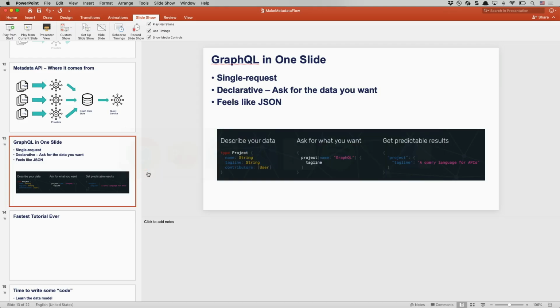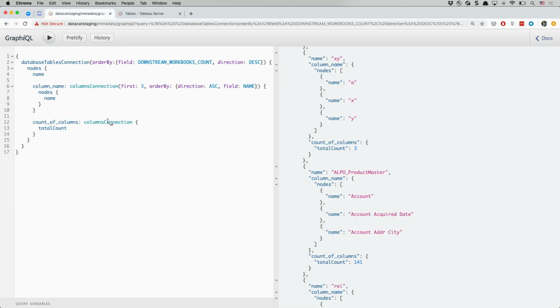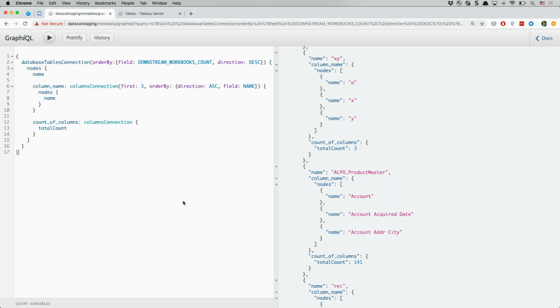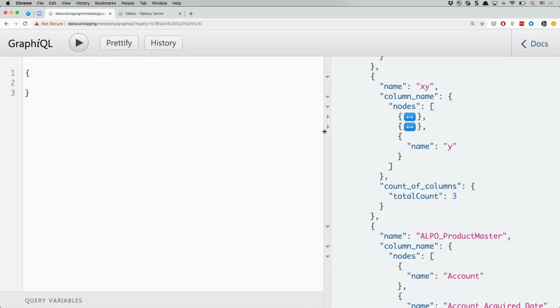Let's jump back to the PowerPoint really quickly because I want to make sure I cover all of the fun stuff I was going to. So we've done fields and columns, we've talked a little bit about the data model, we've talked about connections. Let's talk a little bit more about filters. So, in addition to being able to arbitrarily nest any object you want, any relationship you want, you can filter them down. Something that I have heard very often is I want to find all of the fields or all of the calculations named something, right?